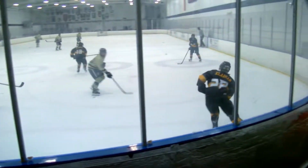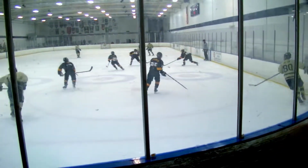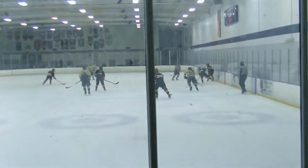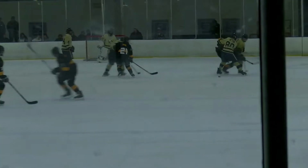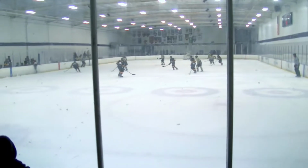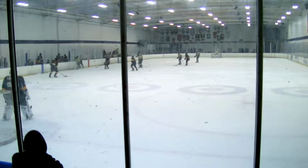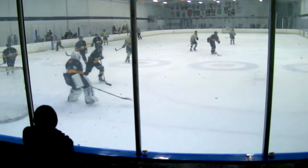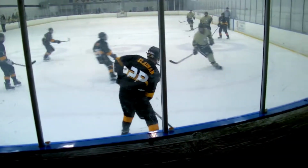A nice play to strip the GSE player of the puck and send the breakout up to Maz on the right boards. It makes it up to center. And Justin Kim is at the top of the zone, but the puck is turned over to GSE and comes back the other way. 1:27 remaining. GSE enters the zone, flicks the puck in by Jackson, where it's picked up by Clayman.